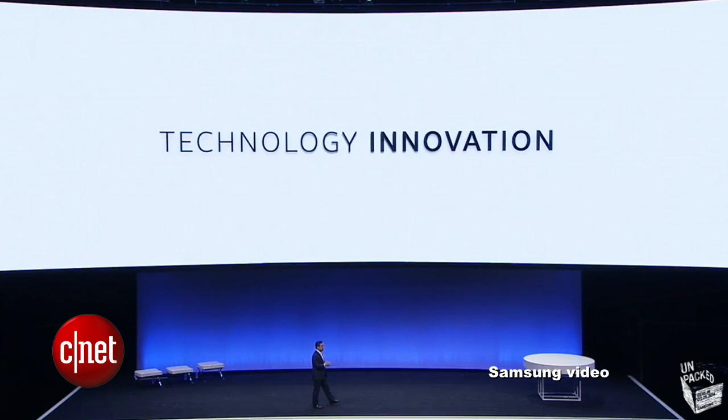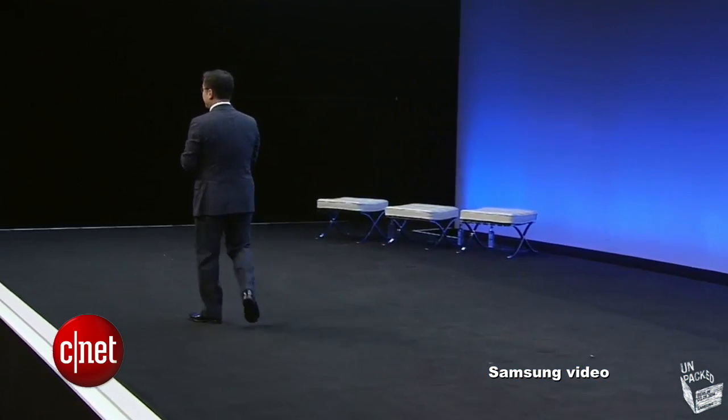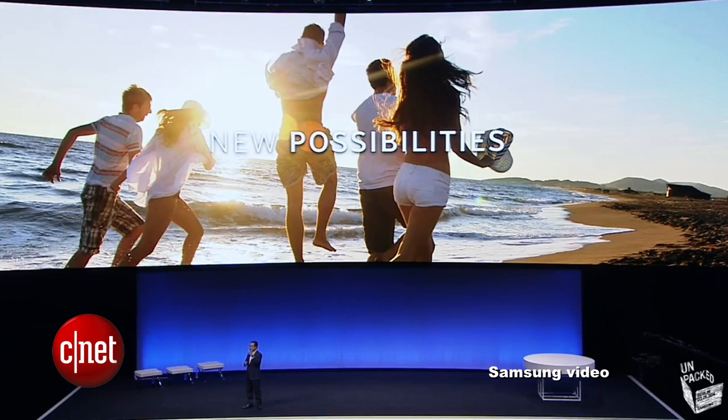The smartphone industry has been driven by technology innovation. Better quality screen, more powerful processor, and the higher resolution camera, more and the better features. This quest has accelerated the growth of our industry. With the addition of service and the contents, this innovation has opened limitless new possibility in our life.